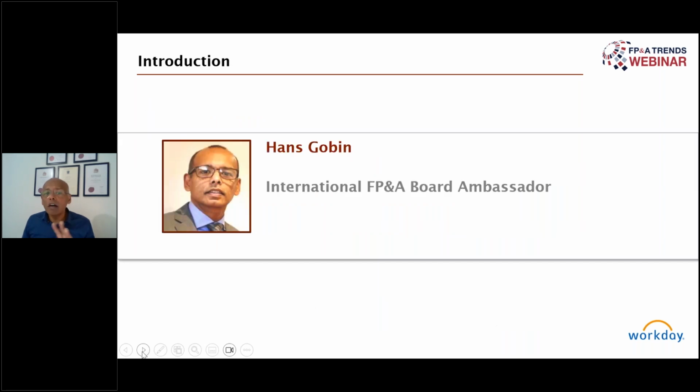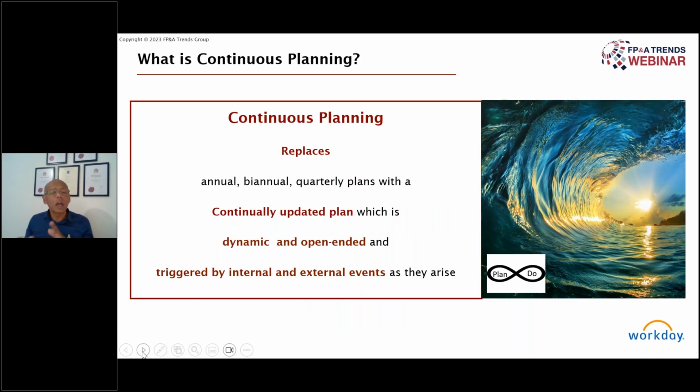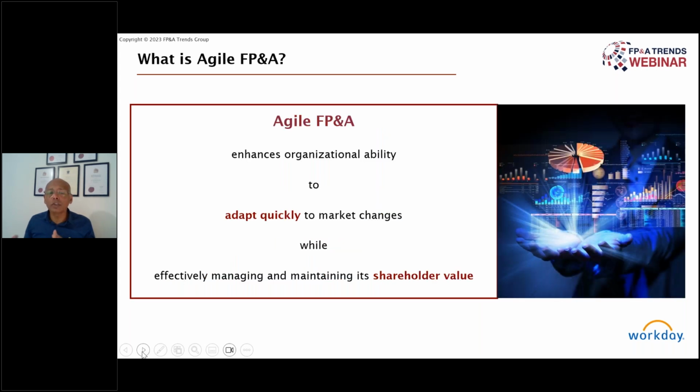Moving on, very quick introduction. I'm not going to take too much time. So first of all, what is continuous planning? Continuous planning replaces our traditional annual, biannual, quarterly plans with a continually updated plan, which is dynamic and open-ended and is triggered by internal and external events as they arise. This helps us to become agile and effectively manage and maintain shareholder.